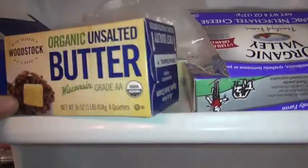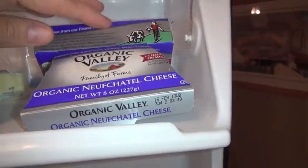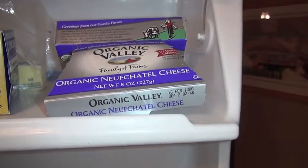Always have milk. So I pretty much make everything from scratch. I use a lot of butter. There, organic, unsalted butter. And then my cream cheese, or Neufchâtel cheese, however you pronounce it.